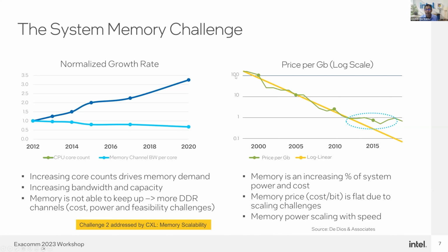The other part of the thing that's happening is the leading edge of memory technology is getting more and more expensive. Because we are processing more, we need more memory in order to feed the beast, both from a capacity point of view as well as from a bandwidth point of view. And the price is flattening out. So what that means is your cost of the memory as a fraction of the cost of the server, of the platform, is increasing, right? It's 50+% now.